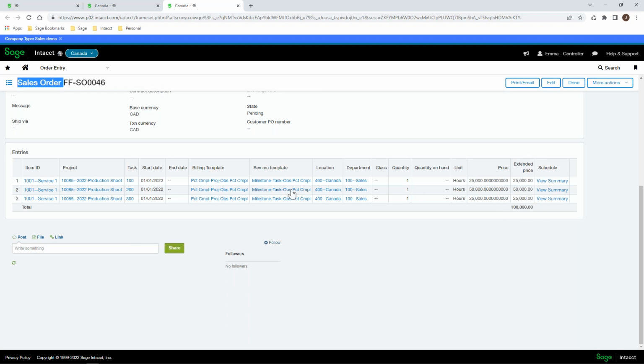So the system is just saying, I know how to, first of all, defer this revenue, $100,000, and then recognize the revenue independent of how you're billing on this project. And let's go look at those 2 events, the billing event and then the revenue recognition event, just to finish off to show you some of that functionality.